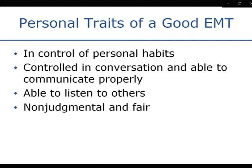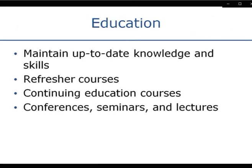And just as important as communicating properly, you're going to need to be able to listen to others as well. You're going to need to be a good listener so that you can understand what the patient is trying to tell you. And it's important that we approach patient care with empathy. We also approach patient care non-judgmental and fair, treating all patients as we would want our family members to be treated. We need to keep our skills up to date.